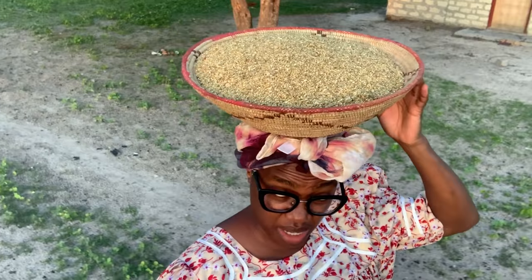So you guys, I've got mahangu in my basket. We finished sowing, then we had lunch, porridge and spinach. Now we are going to Kukamba, apparently to the cooker shops. Apparently there is meat for bartering, the bartering system. If you give mahangu, then they give you meat.